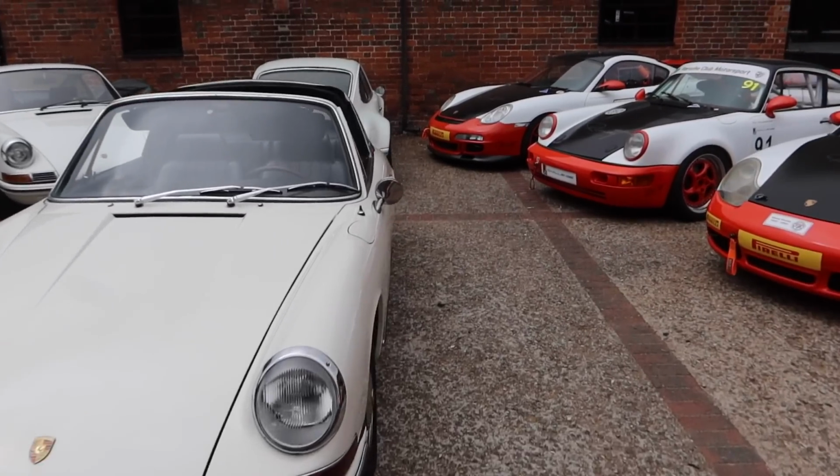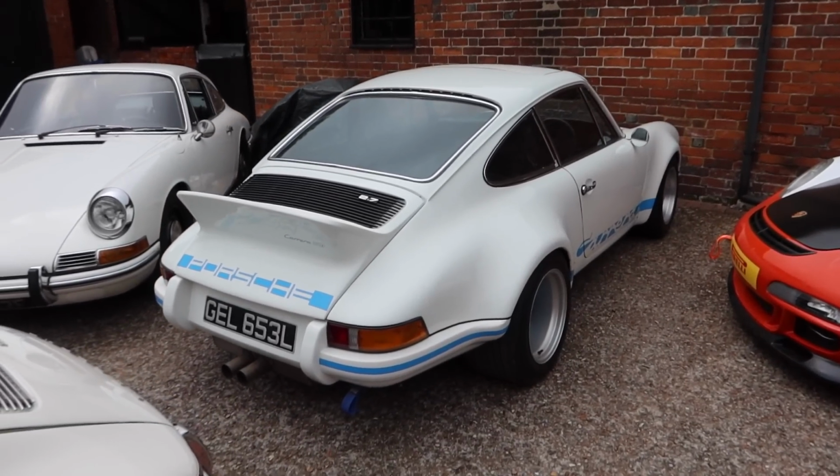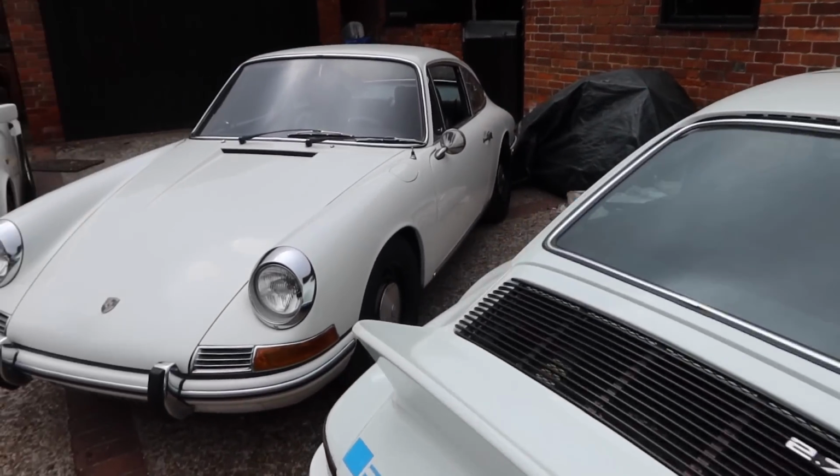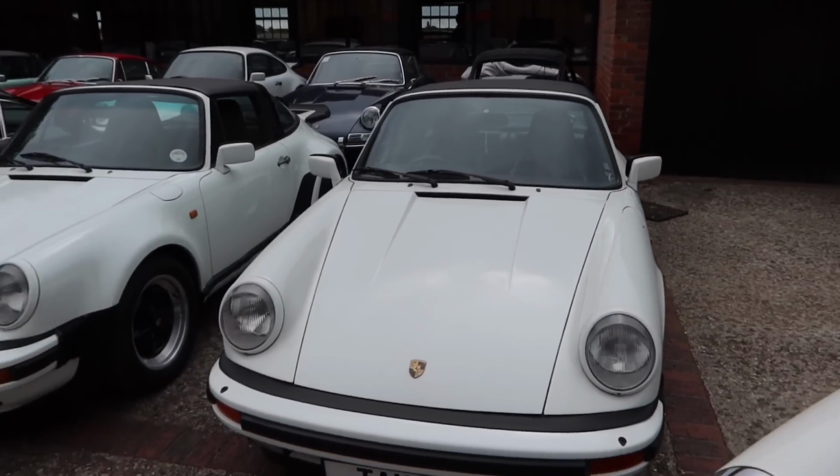Anyway, what else have we got here for sale? This RSR build is for sale as well. Again, all details on Rint's Instagram. Oh, Steelies. I do like Steelies. We've got Super Sport here as well.